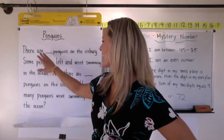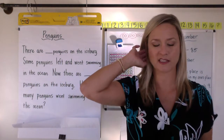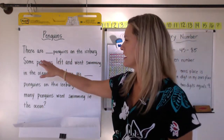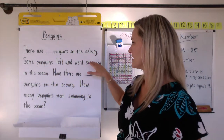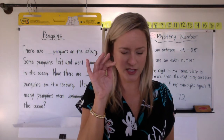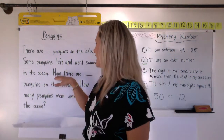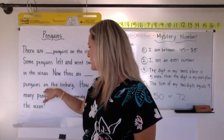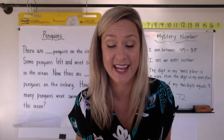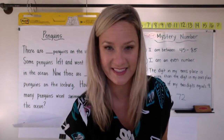Okay, there are penguins on the iceberg. Okay, so imagine that. You've got an iceberg. It's very cold, and there are penguins there. Some penguins left and went swimming in the ocean. So I want you to imagine the penguins, some of them, jumping off the iceberg into the ocean. Now there are penguins on the iceberg. Some of them stayed behind. Maybe they're balancing an egg on their foot. Remember how they do that? When they're nesting, they're balancing those eggs on their feet.